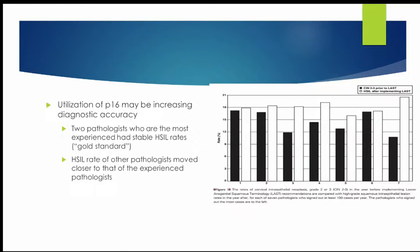What they did notice, though, was that the utilization of P16 may increase diagnostic accuracy. The two most experienced pathologists were considered the gold standard for their study, and they compared these two pathologists to the other less experienced pathologists. They noticed that the HSIL rates of the pathologists, after they started using P16, moved closer toward those of the more experienced pathologists.